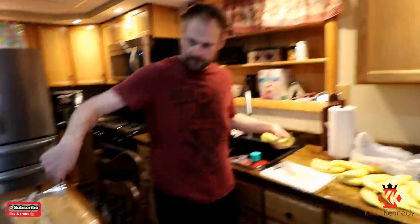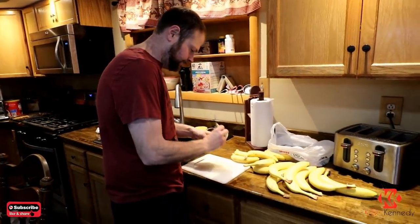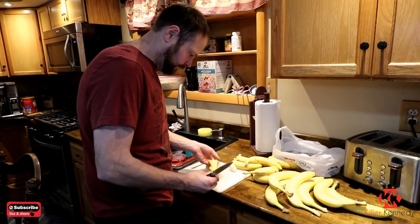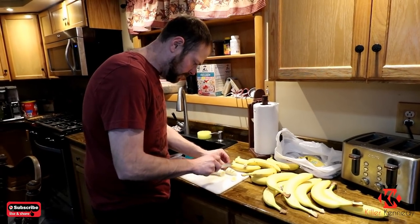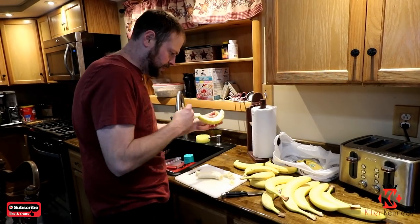Alright, so we got the peanut butter down, as you can see. And what we got is 13 bananas. And obviously I went with riper ones because we're eating them now. So we're gonna go ahead and start cutting these puppies up. We're gonna layer these puppies on and then the bacon.